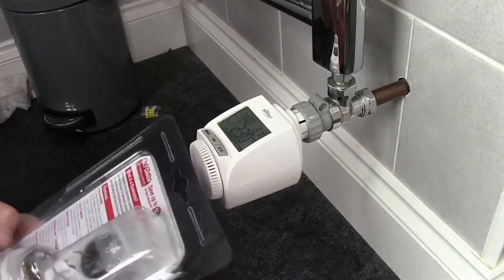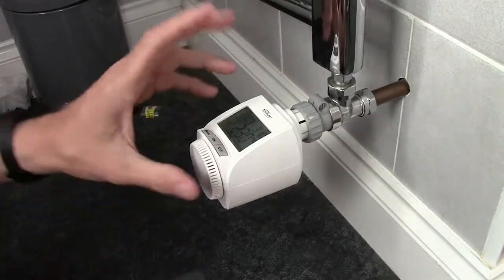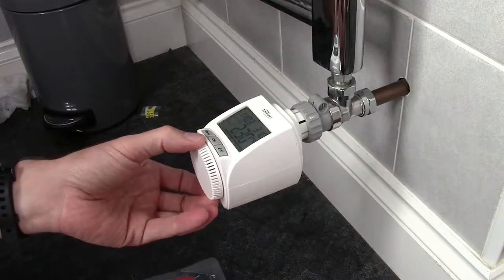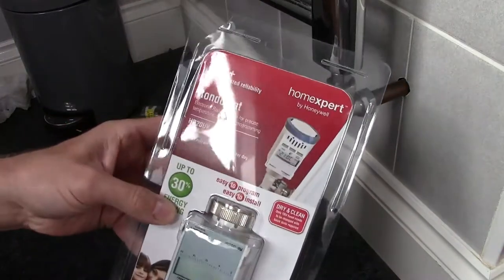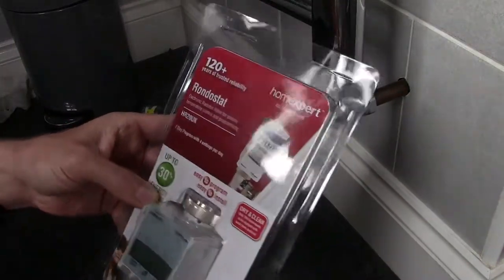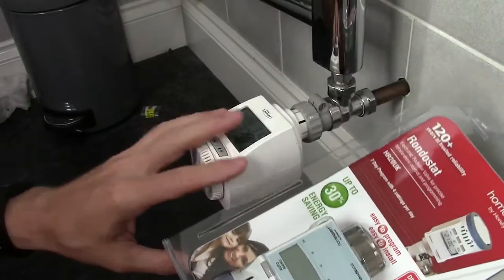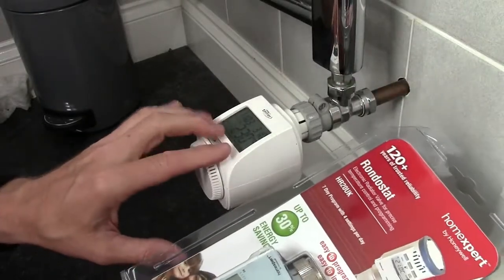Welcome back to the channel, and today we're going to be looking at replacing this i-temp Terrier by Pegler with a Rondostat HomeExpert. Both these products, believe it or not, are discontinued. I believe it's the UK building regulations and heating controls being managed centrally.